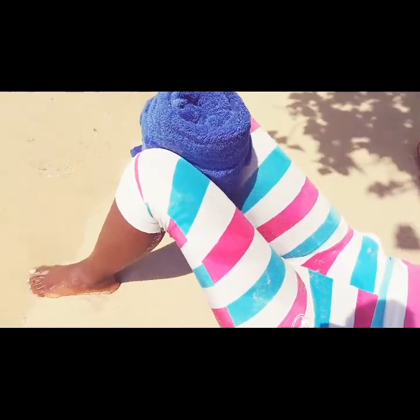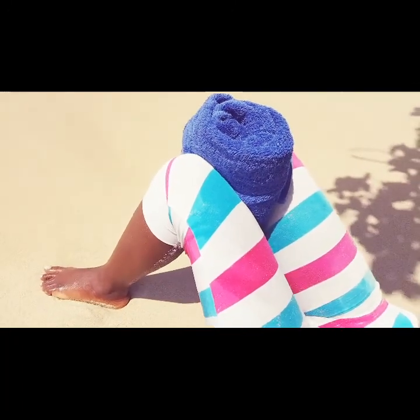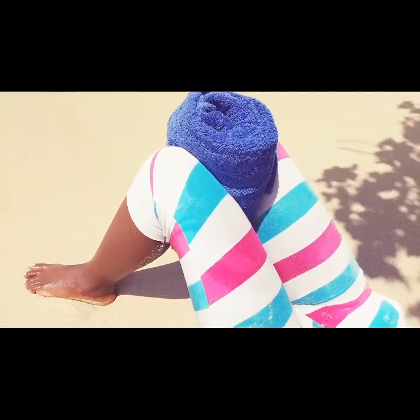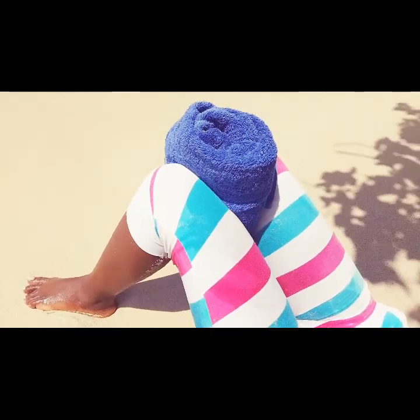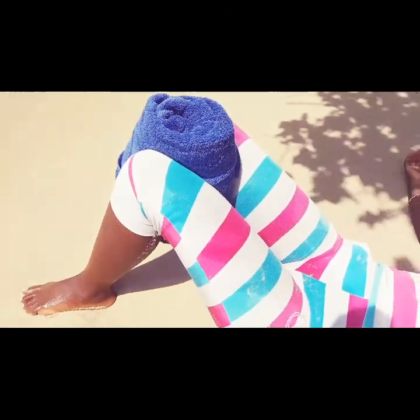Okay, so we're just going to squeeze, squeeze, squeeze as tight as we can and release. Squeeze and release. I'm not sure if you're able to see the action here, but I'm just squeezing and releasing. That's all it is.